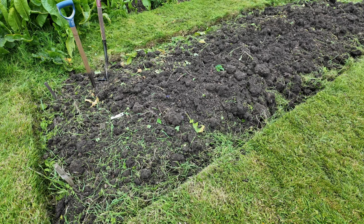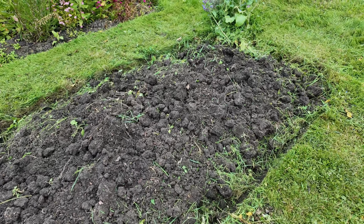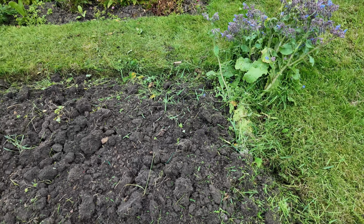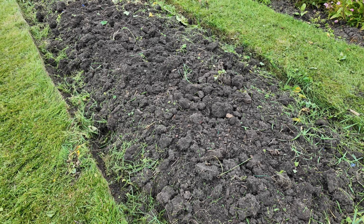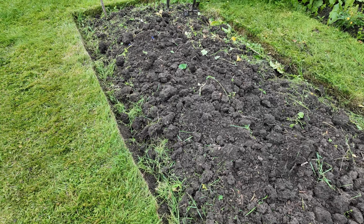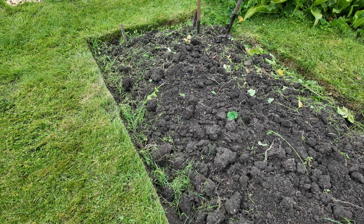Got it dug over, got all the spuds out, sort of edged it. It's a bit untidy and it's a bit lumpy, but it'll break down before I need to do anything. I don't think I shall dig that again. Quite whether I'll cover it or go through it again when some weeds come, I'm not too sure. But it's amazing where the best part of 2 inches of rain went 2 days ago.